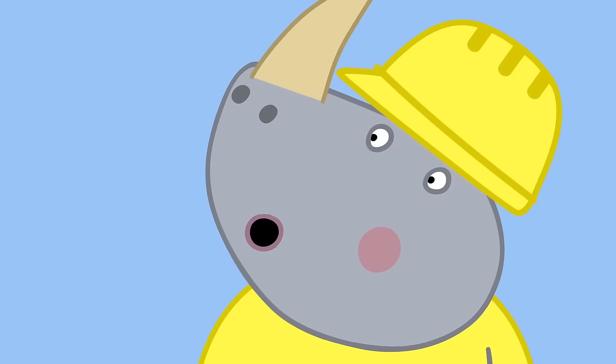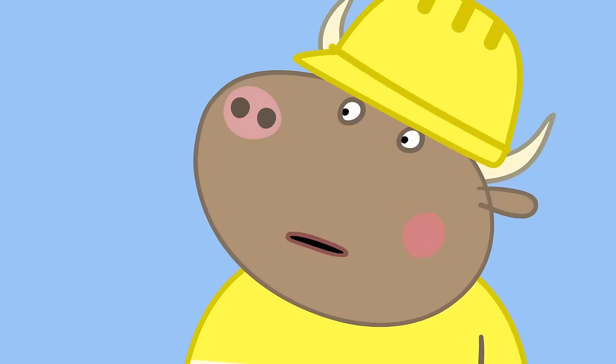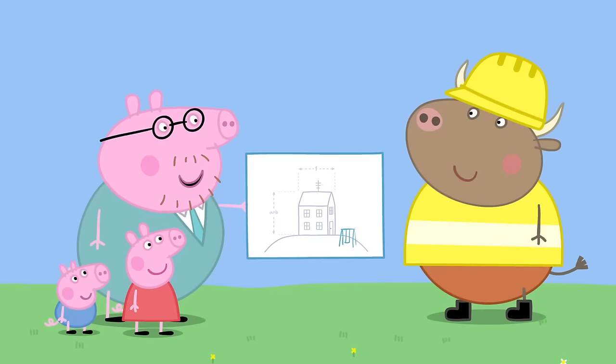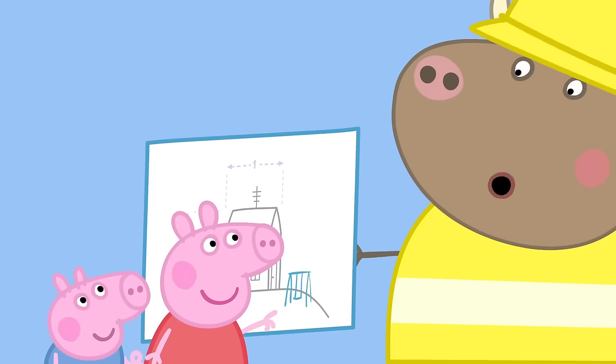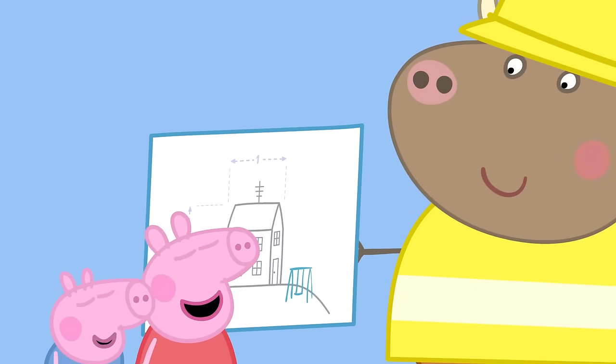Is it going to be built of straw? Or sticks? Or bricks, Mr. Pig? Bricks, please. Good choice. Don't forget the swing. Don't worry, Peppa. We won't.